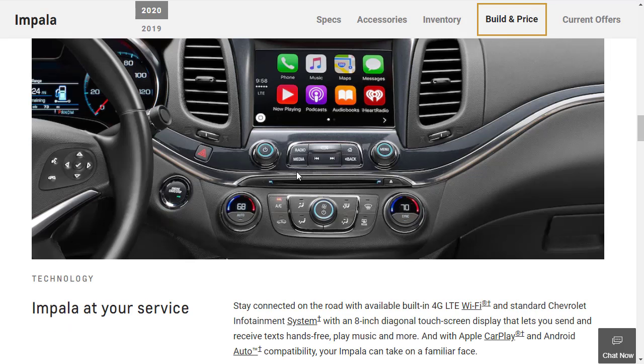Here, they're talking about that technology. Just to reiterate, I've kind of broken down everything, but let's just run through the site, see what they want to tell us, and then we're just going to jump right to the build and price anyway. So, yeah, there's an available 4G LTE. That's why you might as well just get the Premier. Then you just get everything.